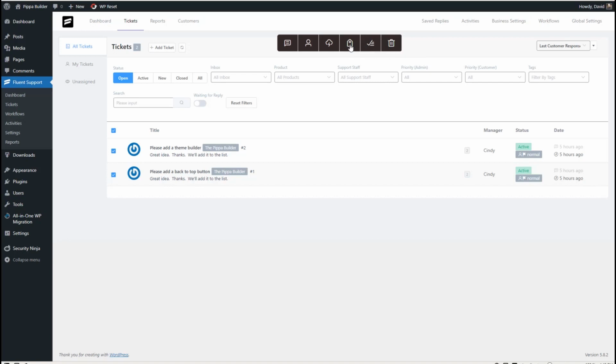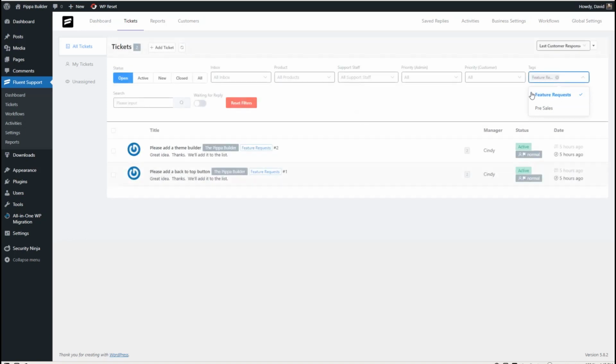Let's apply the tags. We know these both are great ideas. Add a theme builder, add a back to top button. So we added tags for feature requests. Okay, and I apply that, and we see now these have their tags. You could search, if we had a bunch of them here, it would be more illustrative, but you can search and filter now on tags.